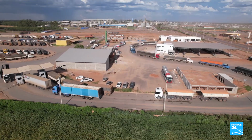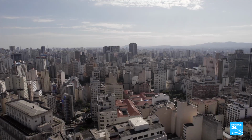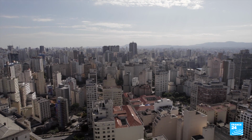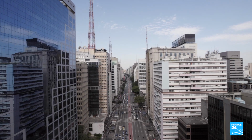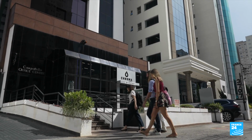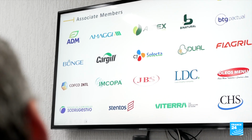No producers' associations in the region agreed to speak to us. To get answers, we had to travel hundreds of miles to Sao Paulo, the business capital. That day, members of the WWF Association have a meeting with Abiove, a powerful lobby of grain dealers. It represents the biggest names in the soya industry, like Bunge, Cargill, Louis Dreyfus, and JBS.